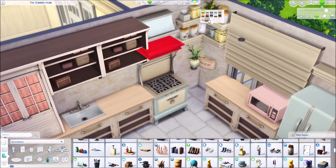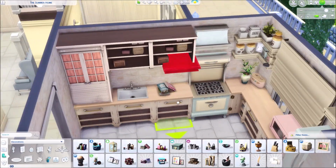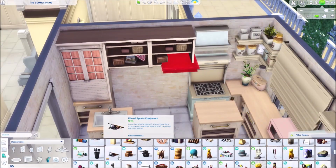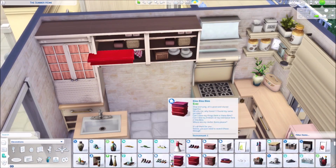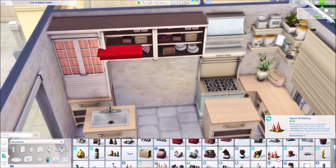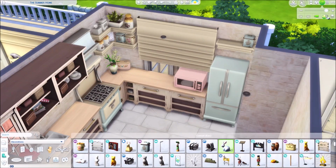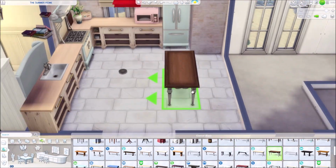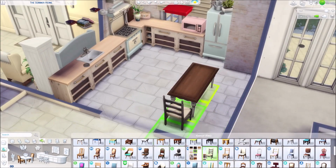I was really struggling with making it look like a country house, but a little bit fancier, because I feel like this is a very big house. So I wanted it to be a tiny bit fancier than normal country houses, or smaller country houses is what I meant.